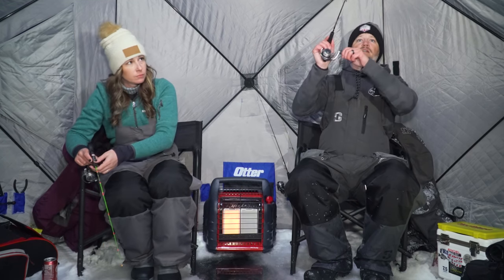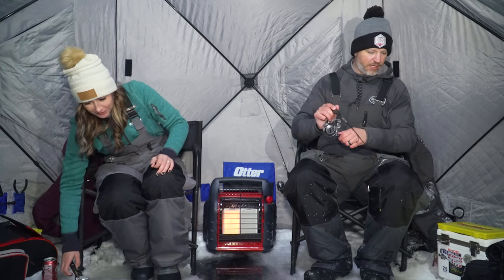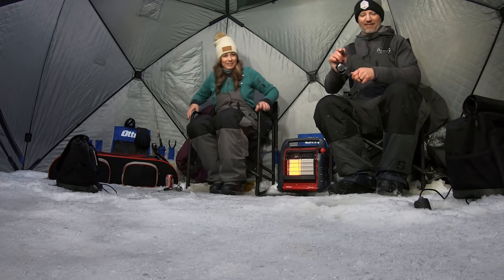Yes. Ooh. Yeah. It feels good. First crappie of the night. I know, I'm excited.